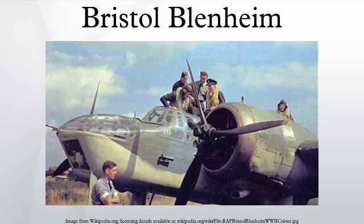In Finland, the sole surviving original Blenheim in the world, a Mk IV registered as BL-200 of the Finnish Air Force, has been completely restored and is now on display at the Aviation Museum of Central Finland at Tikkakoski.